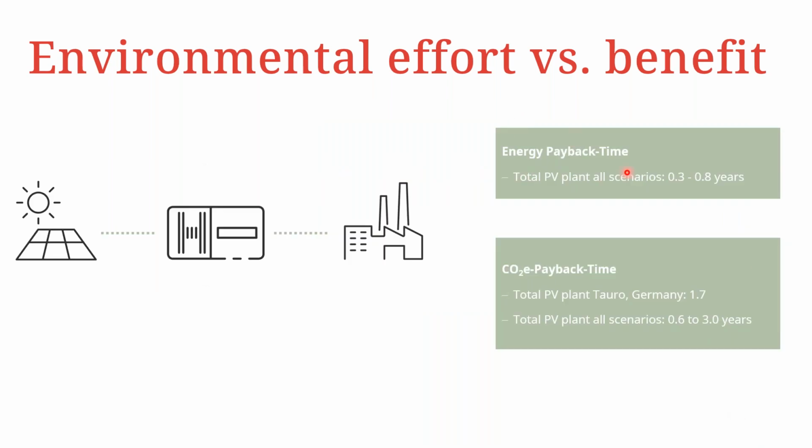We also calculated the energy payback time. Overall, the energy payback time is 0.3 to 0.8 years. And the CO2 payback time of the whole PV system, including the PV modules and so on, is 1.7 years in Germany, and 0.6 to 3 years over all scenarios.